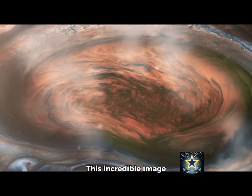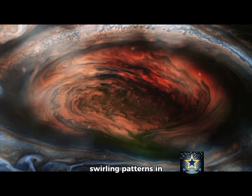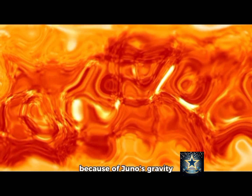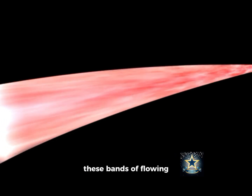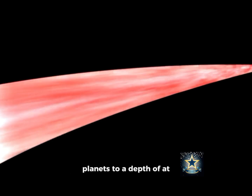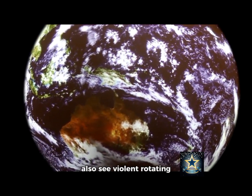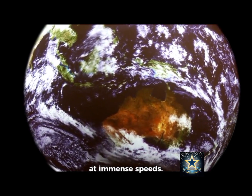This incredible image captures more high-altitude cloud formations that are surrounded by swirling patterns in Jupiter's north temperate belt region. Scientists have wondered for decades how deep these bands extend, and because of Juno's gravity measurements during its close flybys, we now have an answer. It was discovered that these bands of flowing atmosphere actually penetrate deep into the planet, to a depth of at least 3,000 kilometers. Scattered throughout the belts and zones, you can also see violent rotating vortexes, raging storms of thick gas whipping around at immense speeds.